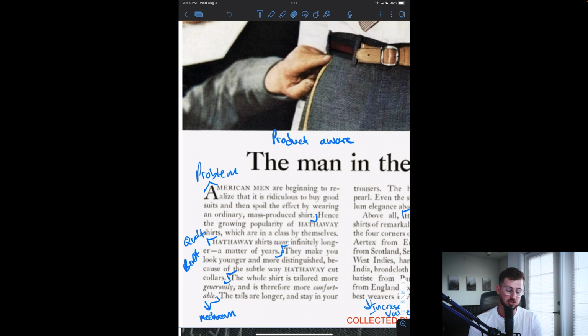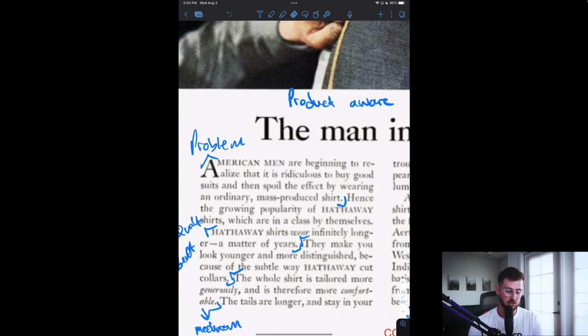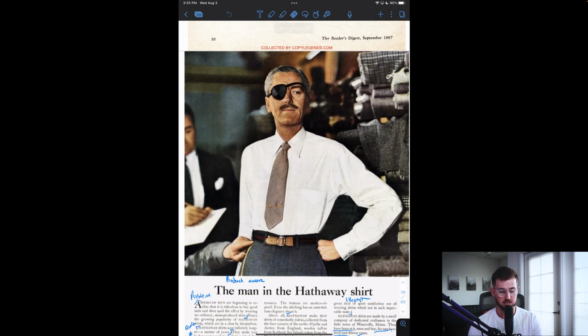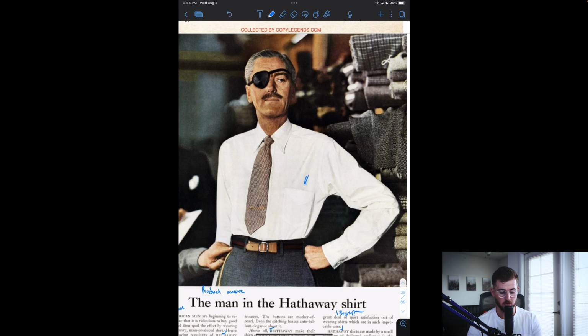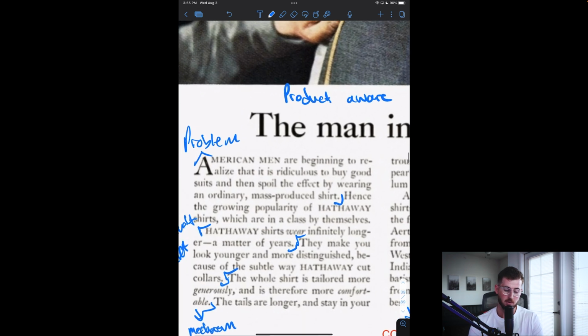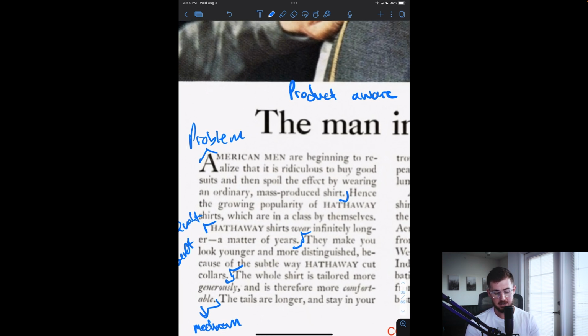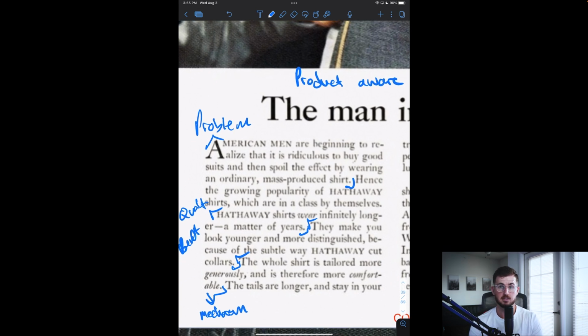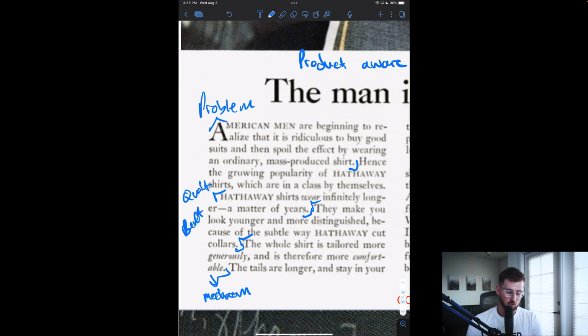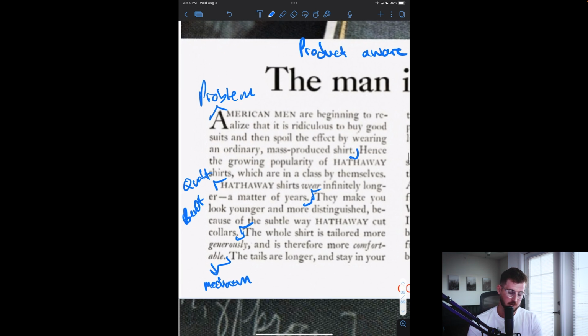So basically, you buy a really good suit. What they're trying to articulate here is that the problem with buying a really good suit is that you're complementing it with a shirt that is subpar to what this guy is wearing right here. That's basically how they're trying to position their product: they're targeting people who buy really good suits, and they need a really good shirt to go with it, because it's ludicrous to wear it with a really bad shirt. So, since the growing popularity of half-the-way shirts, which are in a class by themselves, half-the-way shirts wear infinitely longer, a matter of years.